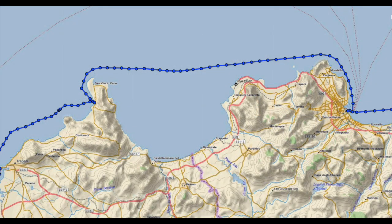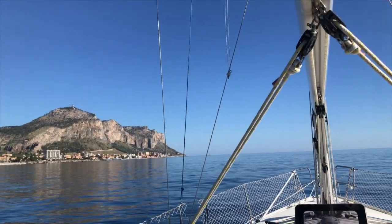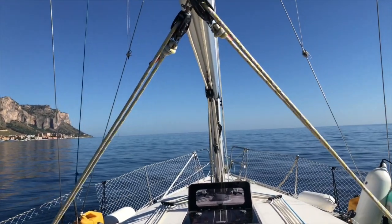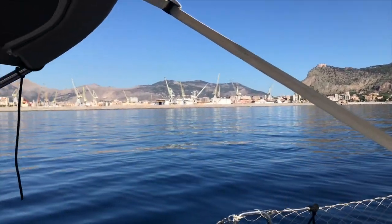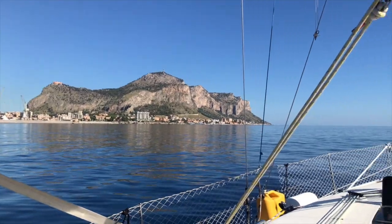Lovely few days in Palermo. We did lots of sightseeing, we reprovisioned the boat, topped up the water, and it was time to move on. No sailing today. Flat calm. Like a mill pond. Goodbye, Palermo. Thanks for having us. It's been great.